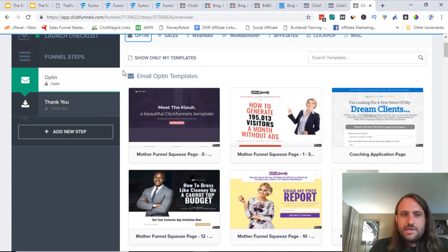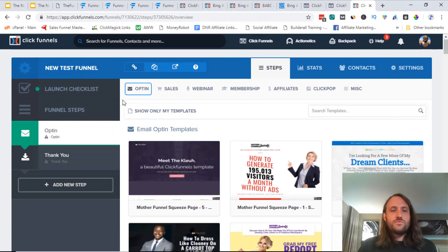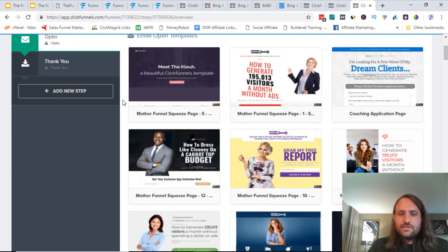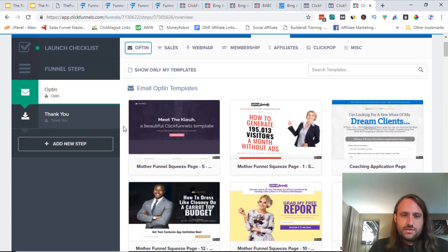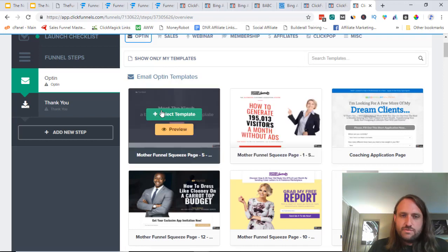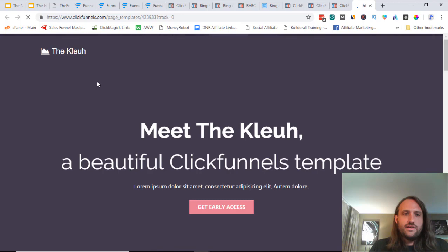So we're just going to do this 2-step funnel here. So we have an opt-in page where you're going to collect an email, and then you have a thank you page where you're going to deliver whatever people gave you their email for. And right away, they have lots of templates to choose from. So we're doing an opt-in, and we're doing an email opt-in. And look at all these templates. You can preview any of them to see what they look like live.